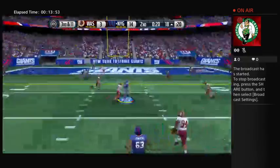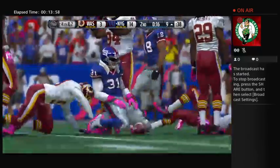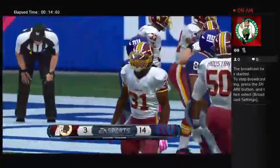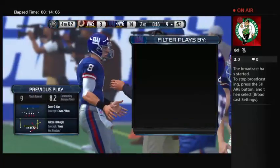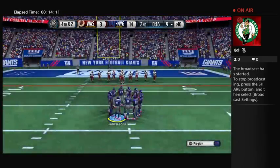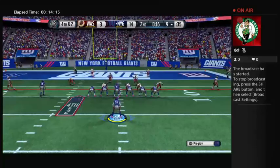Looking across the middle, and that's a gain of 9. Jim, when you get in these situations, there's not much you can do. Third and long, not easy to pick up first downs in these type of situations. The offense is still on the field right now. Fourth down, and they'll need to pick up 2.